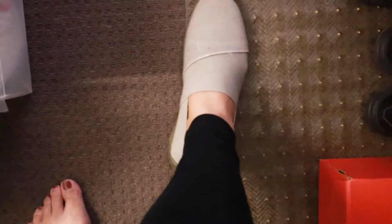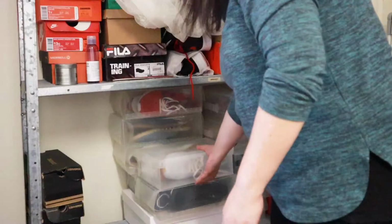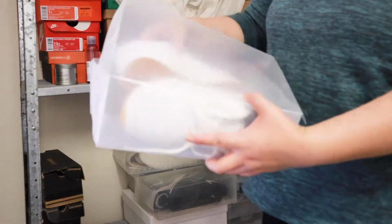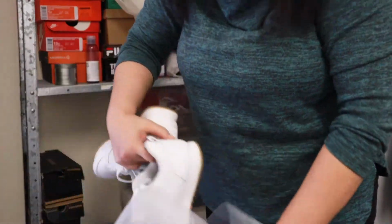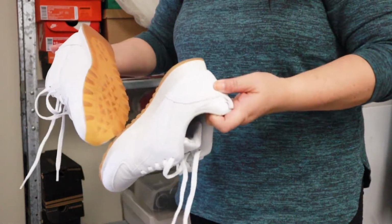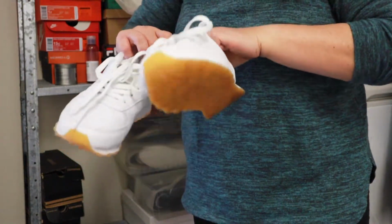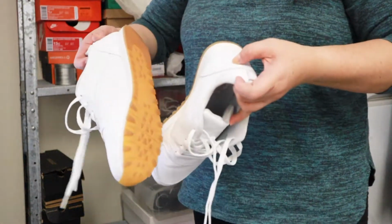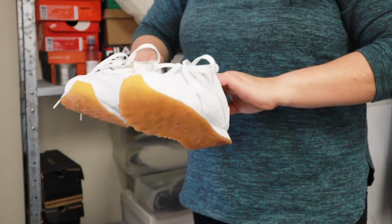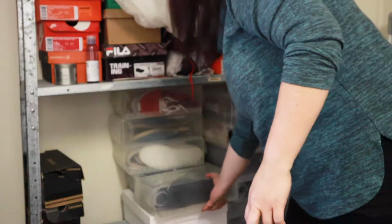This is actually not my favorite. You feel like you're wearing nothing when you wear these. This material here is stretchable. Okay, these ones here are the Lonsdale brand shoes. I'm probably gonna get rid of these, guys. I only wore this once, but they're also not my favorite, guys.